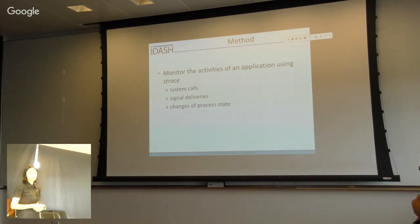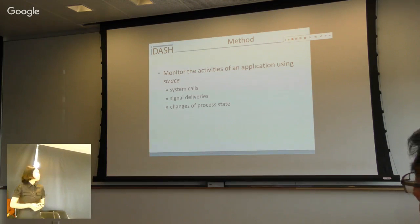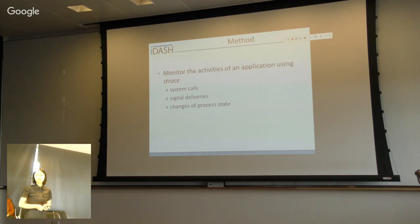The interactions provide us with a way to see the behaviors of the application. If we can classify the applications with machine learning, we can identify the tool and its behavior. We can monitor the activities of the application using strace, which is a debugging tool that lists the interactions between processes and the kernel, which include system calls, signal deliveries, and changes of process state.